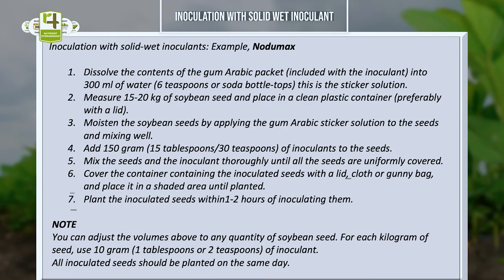Inoculation with solid wet inoculants, example, Nodimax. 1. Dissolve the contents of the gum arabic packet (included with the inoculant) into 300 milliliters of water (6 teaspoons or soda bottle tops). This is the sticker solution.